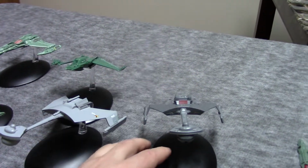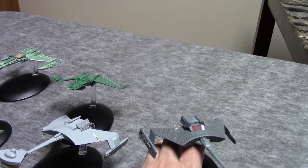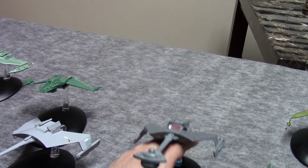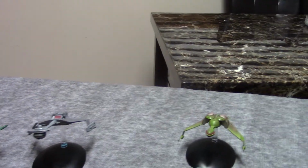Basically, it was just the movie refit for the original look, because it kept the basic look in the same way the Enterprise from the movies kept the basic look. Neat though. It's more plastic because of how it's made, and this was technically my very first Eaglemoss ship to come in, so it's pretty neat for that.